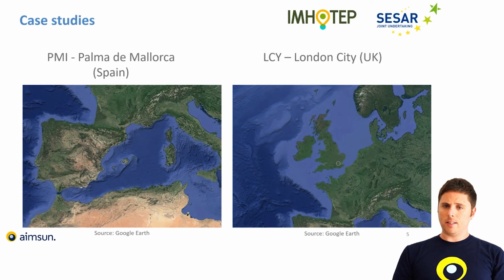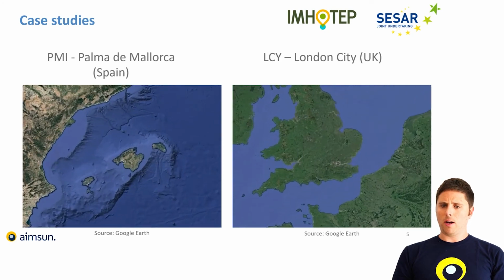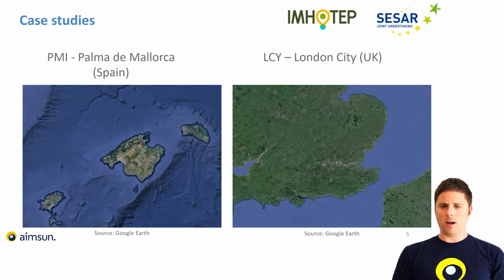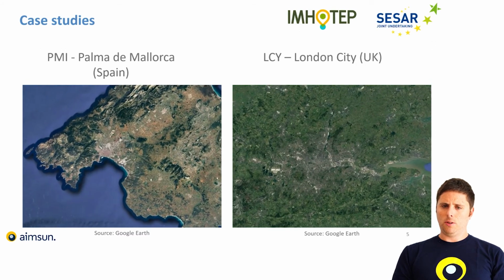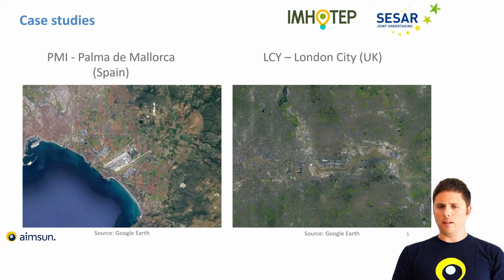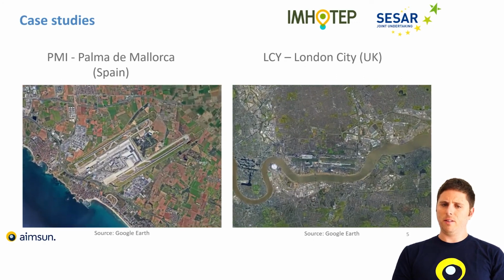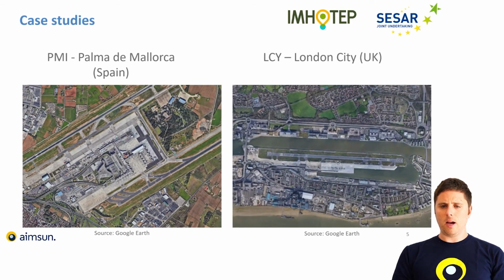This methodology has been applied in two different use cases. These are Palma de Mallorca Airport, which is located on the island of Mallorca in Spain, a major destination for tourism, so this is a leisure-centered airport, and London City Airport, located in London near the Canary Wharf district, which is a major hub for the finance industry, resulting in London City Airport being used by a great amount of business travelers. This way, the IMHOTEP project covers a wide variety of use cases.